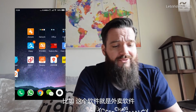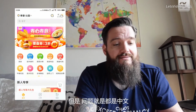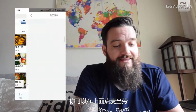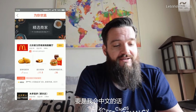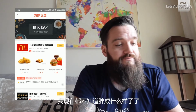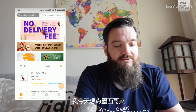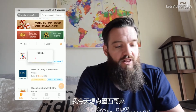This is Waimai. The only problem is that this one is all in Chinese and I don't read Chinese. But it's really good because they have McDonald's on here, and if I could read the Chinese, I would be incredibly fat. So instead, what I'm going to do is I'm going to use a different one which is called Sherpas. And what I'm going to do is I'm going to order some Mexican for lunch.